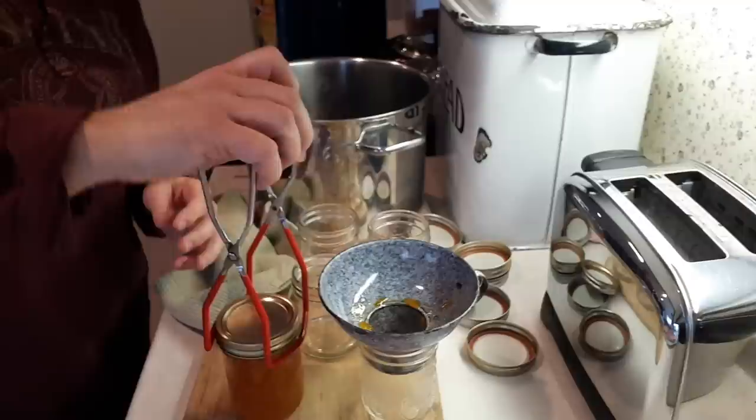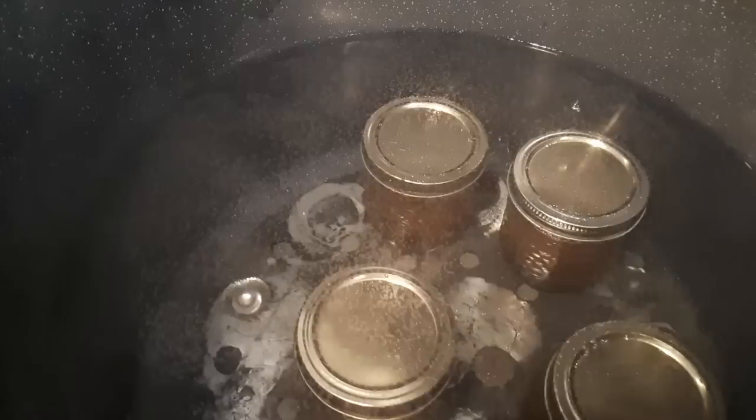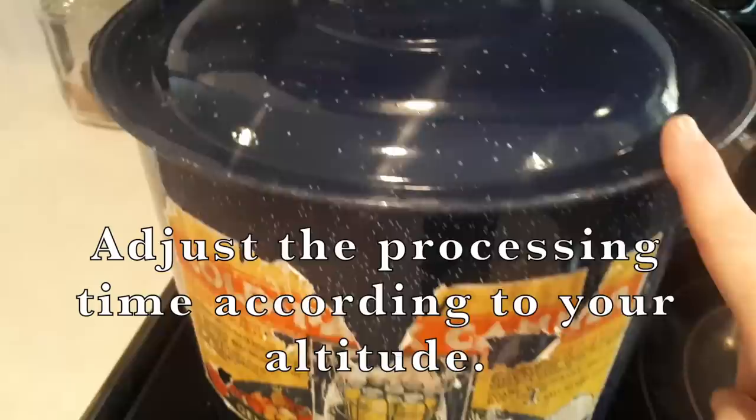I'll use my jar lifter and put this into the canner. And the water is fairly warm in the canner. I have my jars in the hot water bath canner, and the water is, in my case, 2 inches above the lids, and it needs to be at least 1 inch above the lids. So I'm going to put the lid on here, turn it up to maximum, and when that comes to a full rolling boil, I'm going to set a timer for 10 minutes.